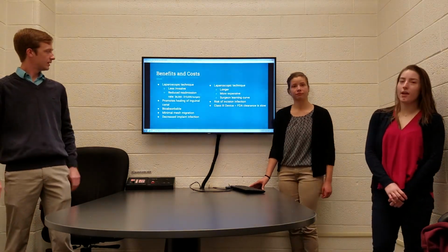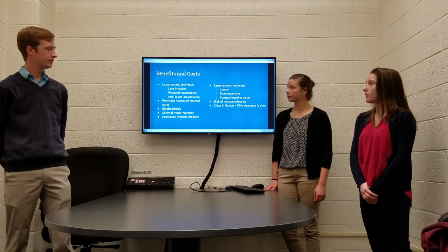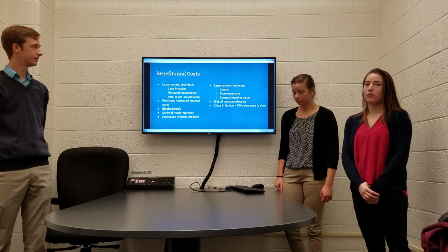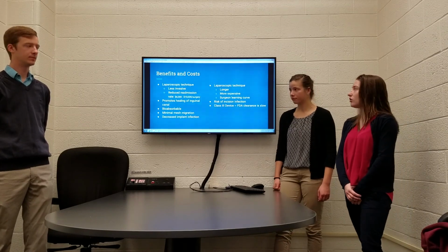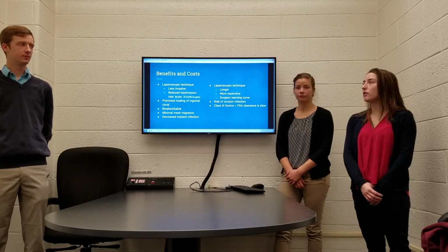For our cost and benefit analysis, our technique will be used laparoscopically, which means that the surgery will be less invasive, and laparoscopic surgeries also reduce readmission rate, which means that patients will save money because they won't have to pay for an additional surgery. However, this technique is longer and more expensive and has a greater learning curve for surgeons.